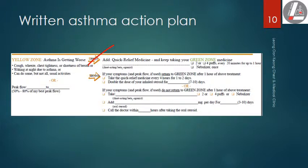The first thing to do is to add quick relief medicine, which is usually a short-acting beta agonist, like salbutamol. It is important to realize that one must continue using the medicine in the green zone, which usually is the controller medicine. So quick relief medicine can be used 2 or 4 puffs every 20 minutes for up to an hour. Or if one has a nebulizer, one can use the nebulizer once.